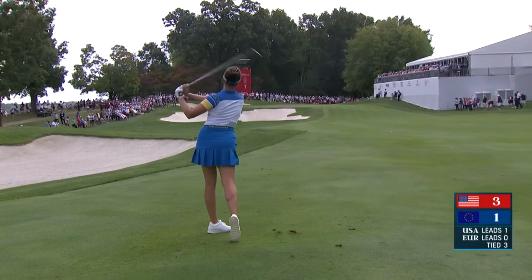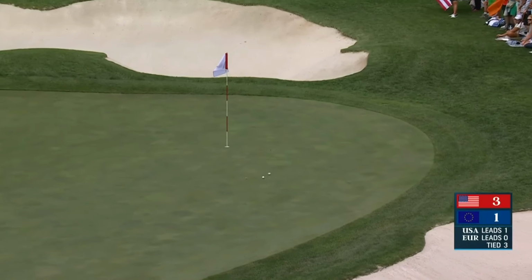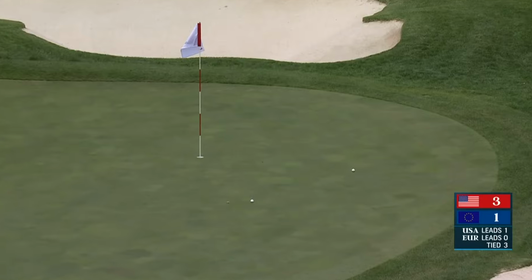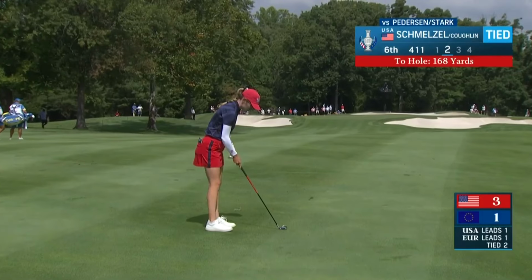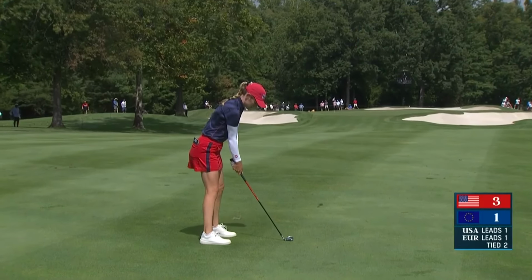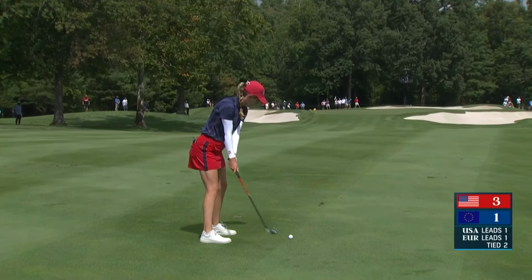Georgia Hall with wedge. Left pin, must carry the sand. Oh, and that's excellent. Knocks it inside Kang, exactly what is needed in this format. Need some fight, don't they, this European pair? Look where Emily Pedersen is down there on the left-hand side, but a chance to apply the pressure here for a player from Phoenix.